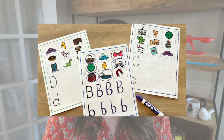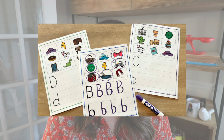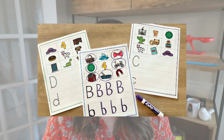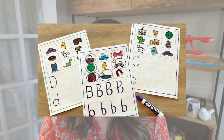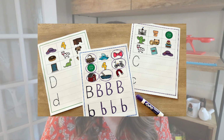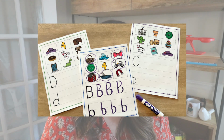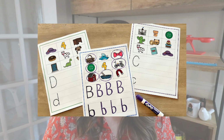So in this center, each letter will have its own sheet. And first I have students actually identify images in the grid that begin with that sound. So here for the B example, they will circle basket, button, barn, boat, bow, and bike. And then they will go ahead and trace the first 2. We have an uppercase and lowercase, and then they will practice writing their own. For my handwriting center, I did want to make something that also connected the letters to the sounds. So I have one of those for each letter, as well as the digraphs TH, CH, and SH.